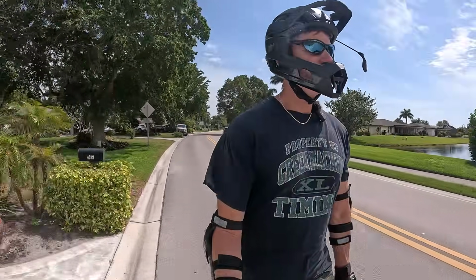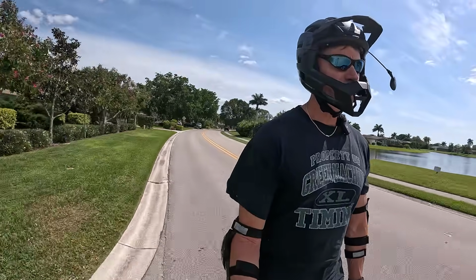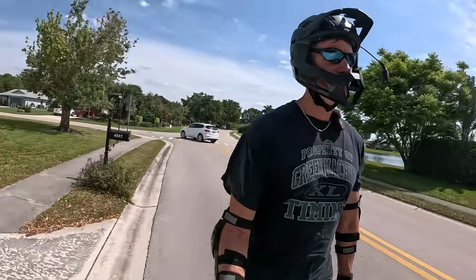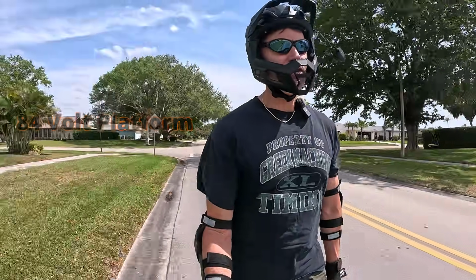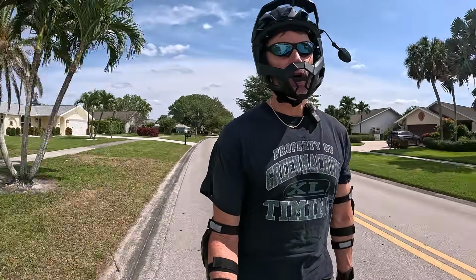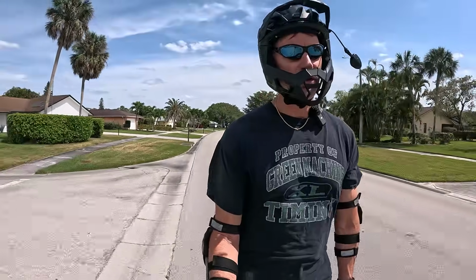I realized today or yesterday, I don't remember, even with all the content that I posted, all the talking I've done about the wheel, talked about the charger, all that kind of stuff, I don't think I ever mentioned that this is an 84-volt wheel. So yeah, this is an 84-volt wheel with a 750 watt-hour battery and a 1,000-watt motor with a peak power of 2,000 watts and 90 Nm of torque. So there you go. There's your specs.